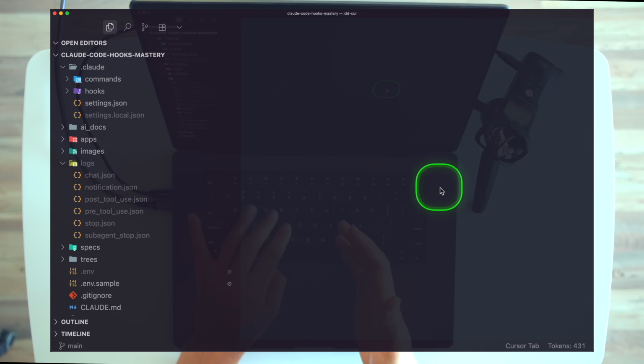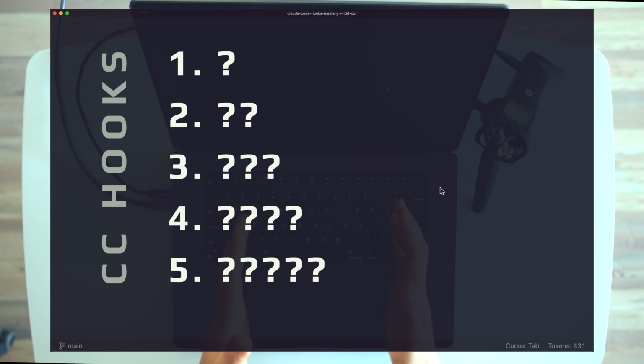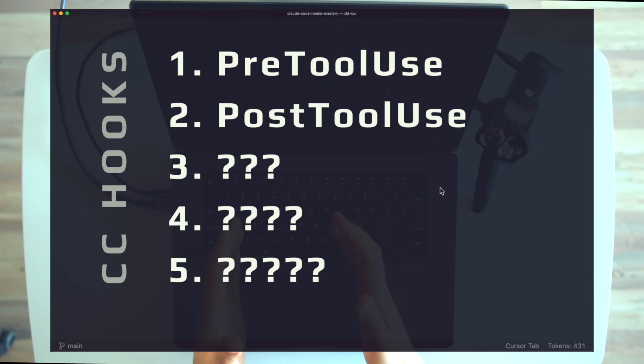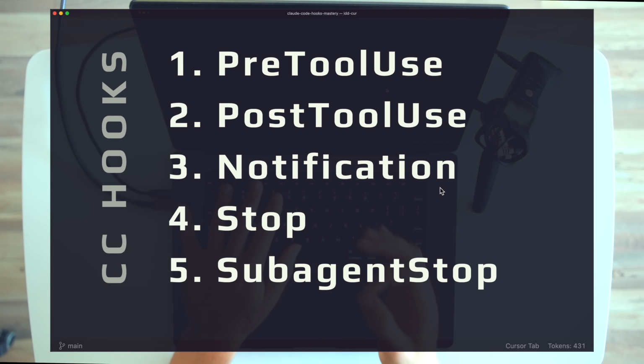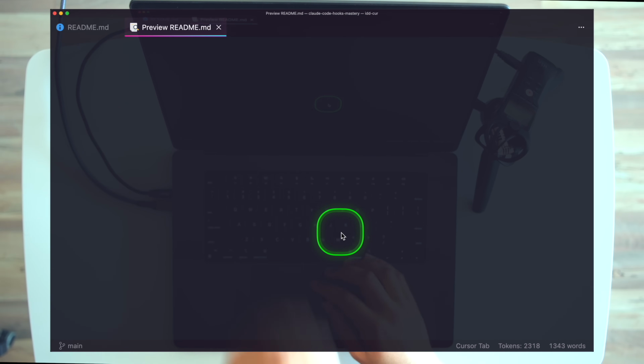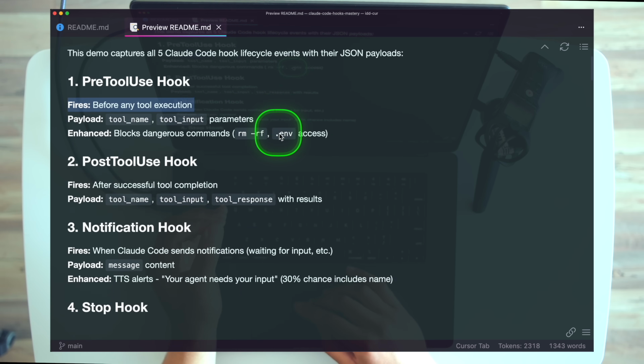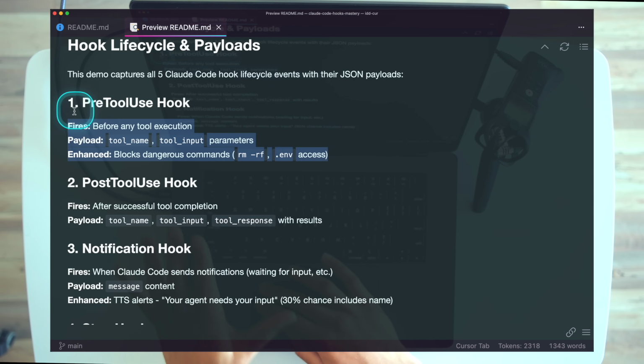The most important thing we need to understand here is when you can plug into each Claude Code hook and why you'd use each hook. So at the time of filming, you have 5 hooks you can tap into: pre-tool use, post-tool use, notification, stop, and sub-agent stop. If we open up the README here, it's all documented. We can scroll down to these events and understand specifically when this runs. So of course, pre-tool use, this is going to fire before any tool runs. So this gives you access to block any tool you want.